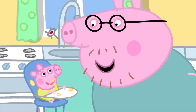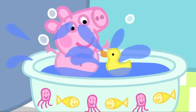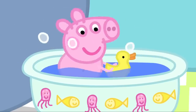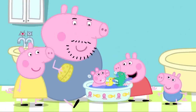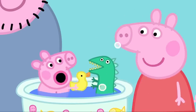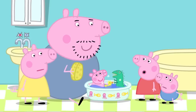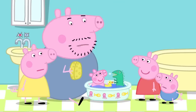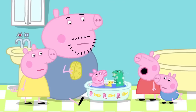Somebody looks like they had a good lunch. Yes, bath time, I think. Baby Alexander is having a bath. This is Mr. Dinosaur. Can you say dinosaur? Go-go. He can't talk, Peppa. But he will talk one day. Then you'll know what he wants. What do you want to do now, Alexander? Go-go. I think he wants to go for a walk.